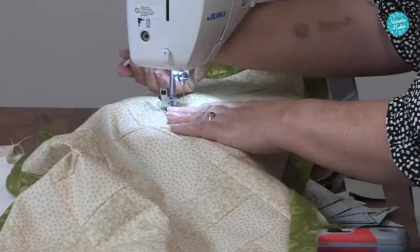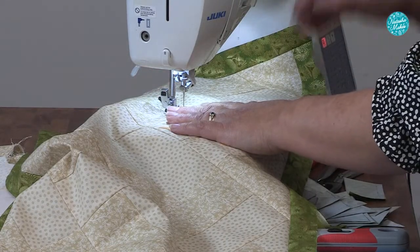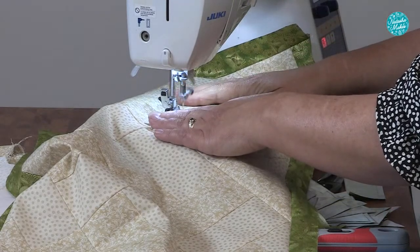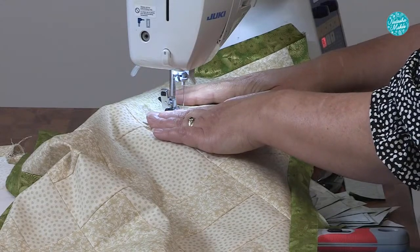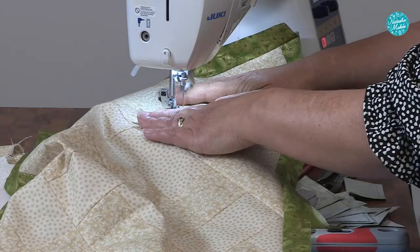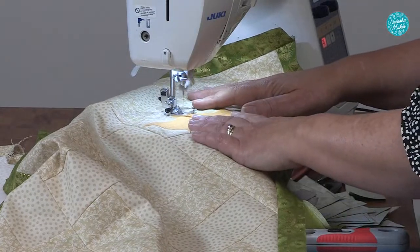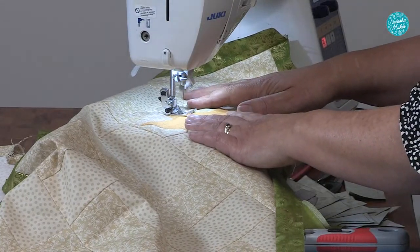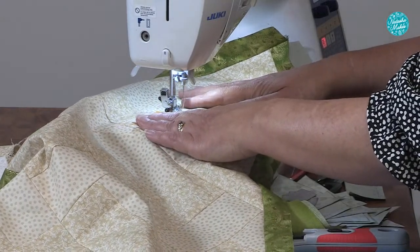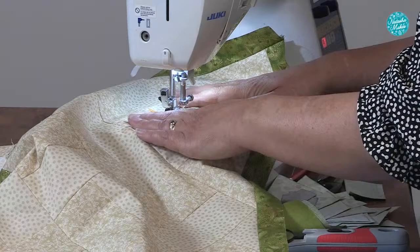Just line your foot up with the edge and just work your way around. It gives a really nice rustic effect, which is quite nice. Just take your time, keeping your stitch as close to the edge of the bonded fabric as you can. You might just want to play with your blanket stitch to get the right length for your machine. Sometimes the default setting can be quite small and you might want to lengthen your stitch a bit. Just have a play with it.